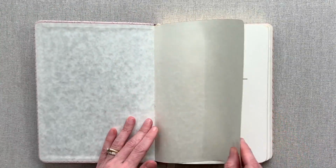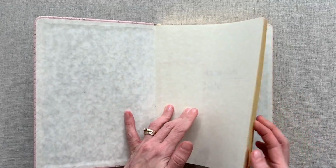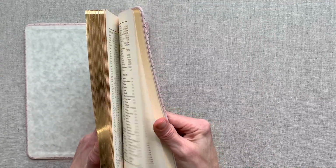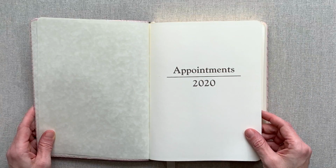When you open it up, it's just cream colored, almost like vellum end pages. It's not vellum though per se, I don't think. You have the gilded page edges, which are just beautiful, and rounded corners. Feels like a beautiful quality book. And it is from the company Graphic Image. This date book says appointments 2020.